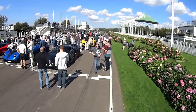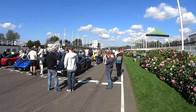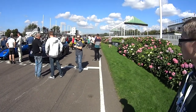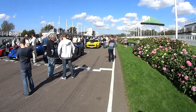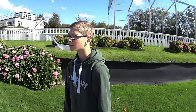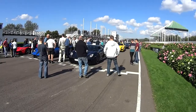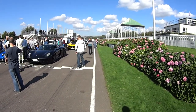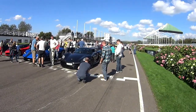And then back there, you've got what? SLS Black, Huracan, GT3R, that's about another 500,000, do you reckon? Yeah, 500,000. Then you've got Aventadors, 458s, and stuff like that all the way back there. So how much do you reckon it'll be worth? A lot. I'm thinking, so if that's four... I'm reckoning about £7 million worth of cars parked at the Goodwood Motor Circuit. Pretty insane.